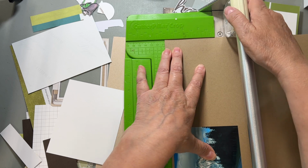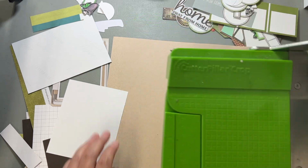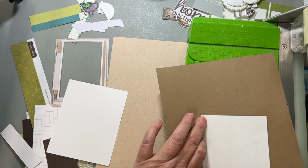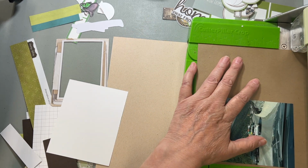Hi everyone, it's Nicole and I'm here with another layout that I got done at the crop back in June. I brought 20 page kits with me. I got 11 done. This layout, before I forget, took me 20 minutes. If I did it times 4, it was literally a 5-minute video.